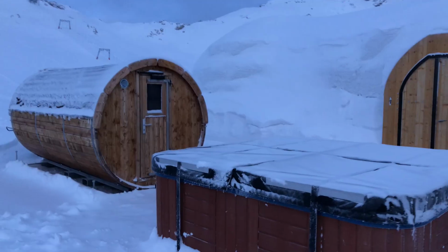So we just finished having our fondue dinner, and that was the first time I've had fondue before. Found out I'm not a super big fan. So next we're gonna head to the hot tub. They do have two hot tubs here. One is inside and then one is outside.